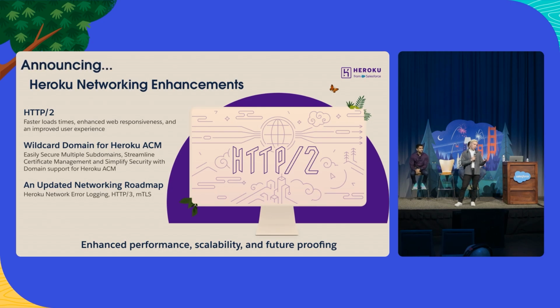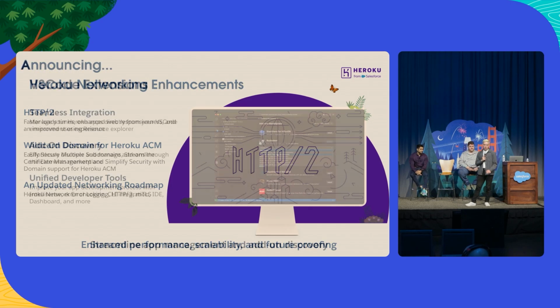The next one that we're also really excited to be releasing soon is wildcard domain support for ACM. So if you haven't used Heroku ACM, it's really simplified management of certificates for custom domains. And now we're really excited to also support wildcard domains on that as well. And then, like I said, since we have this new routing infrastructure, we're really excited to have a brand new modern networking roadmap, which will include things past what I just talked about. It'll include things like HTTP3, MTLS, even more really highly requested features on Heroku that we're excited to deliver.